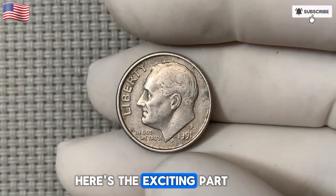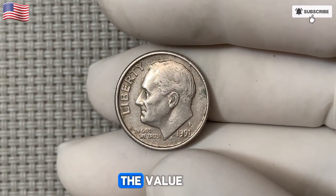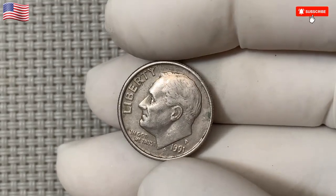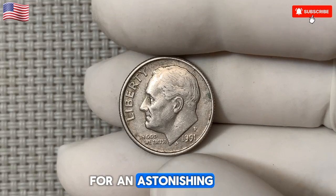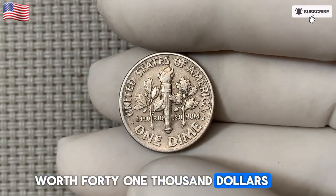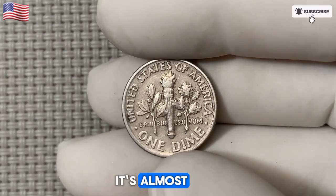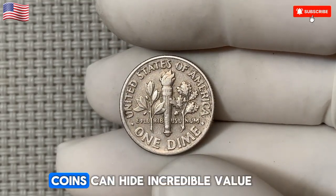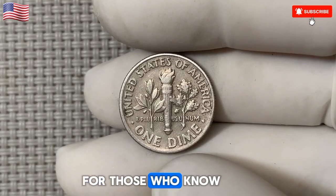Now, here's the exciting part that you've been waiting for: the value. That very rare and sought-after 1991 Roosevelt dime recently sold at auction for an astonishing $41,000. Yes, a single dime worth $41,000. It's almost unbelievable, but it's a testament to how even the smallest and most familiar coins can hide incredible value for those who know what to look for.